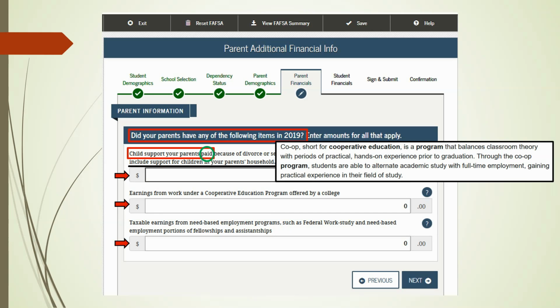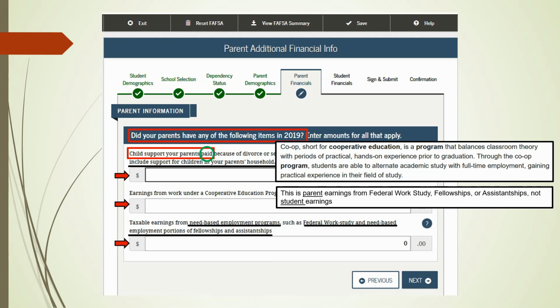And then the next item they're asking about is taxable earnings from need-based employment programs such as federal work study and need-based employment portions of fellowships and assistantships. So once again, this is for your parents if they are attending college and they were working under a federal work study program or received any need-based employment from fellowships or assistantships. That is where they're going to report this line item.